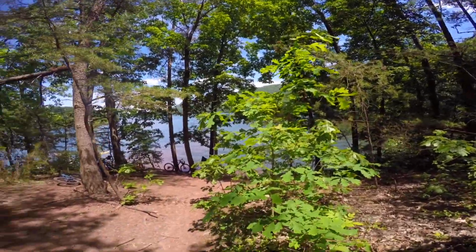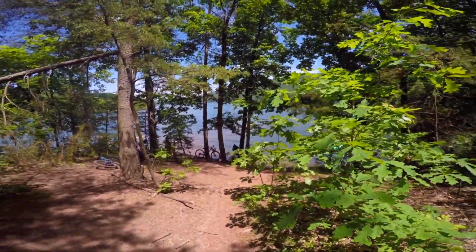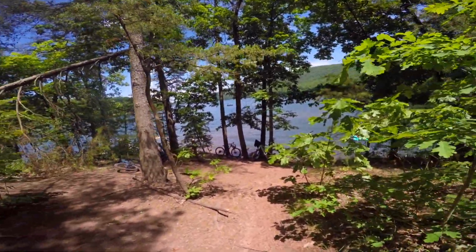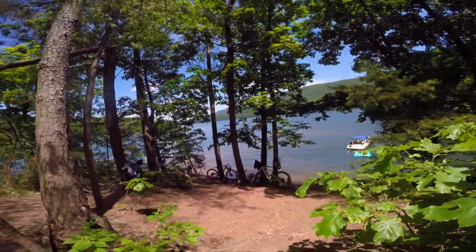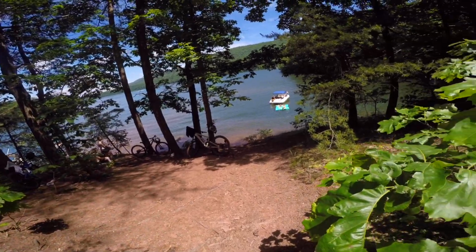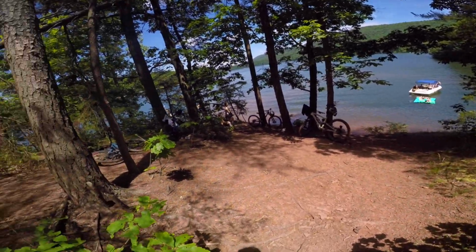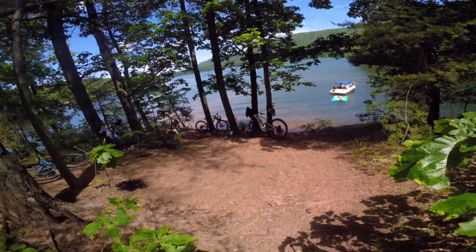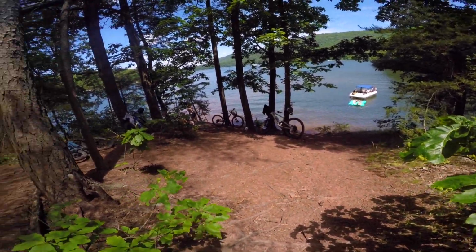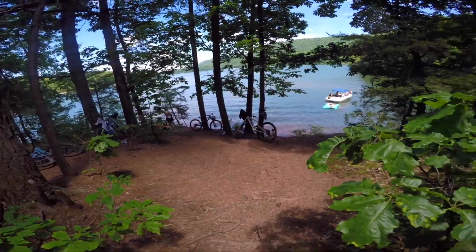All right, so this is about halfway down Hydro Loop. It's the lowest point of the trail, right down to the water's edge. And these people here have the right idea. Stop partway in a ride, cool it down. So if you plan to come here, definitely make sure you stop halfway and jump right in.